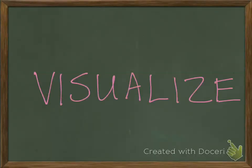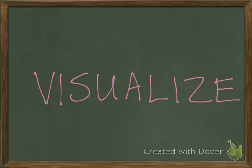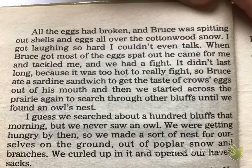So right now, what I would like you to do is take a moment and try to visualize that. So Bruce has climbed up this tree. He's got 3 or 4 eggs in his mouth, and he's trying not to break them. So he's keeping them all in his mouth at one time. And then can you imagine him stepping on a rotten branch and sliding all the way down the trunk of the tree and then hitting the bottom and landing on his bottom? You can imagine what's going to happen to those eggs.